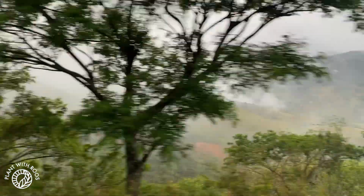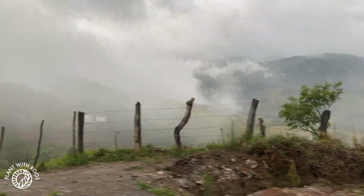But look at this. How beautiful is that? The fog and the mist and the mountains. We made it to Monteverde. The town is called Santa Elena.